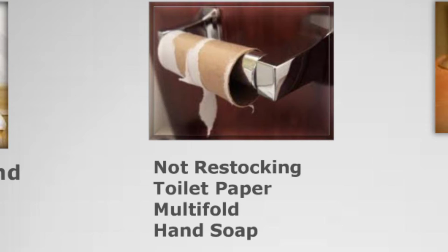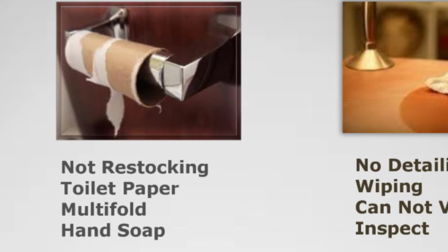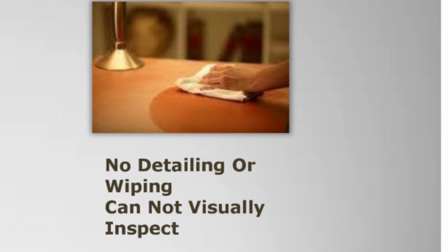Probably the easiest part of cleaning is restocking. So why do so many complaints come from this? The second most common complaint is detailing. Wiping desks. Wiping, wiping, wiping. We wipe everything. Ask yourself, if I do not wipe it, who will? We are paid to clean the facility. "I did not know I was supposed to" will not apply. Unless a client requests us not to touch, we take pride in our work and wipe.